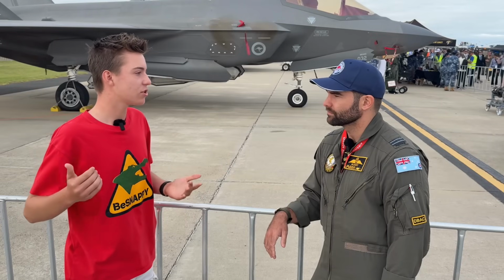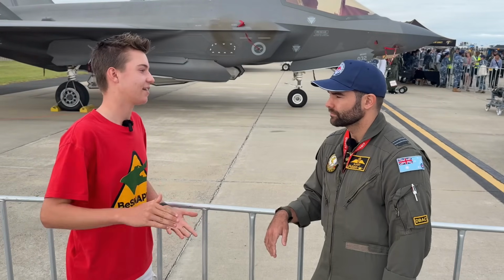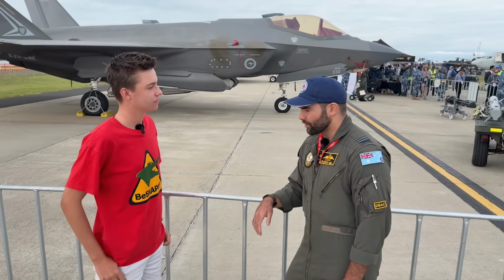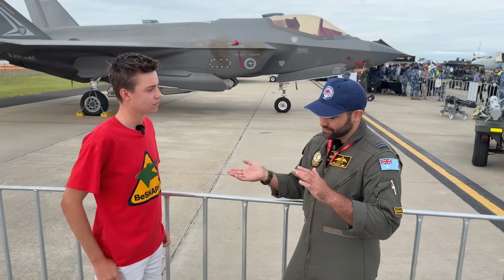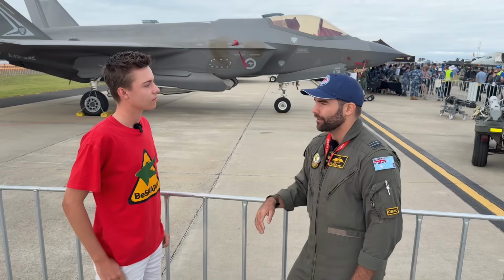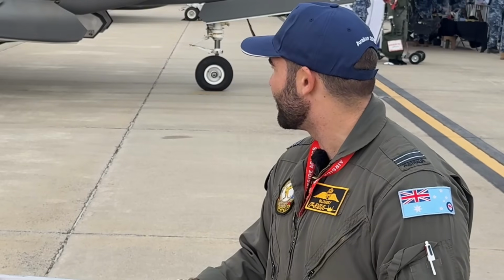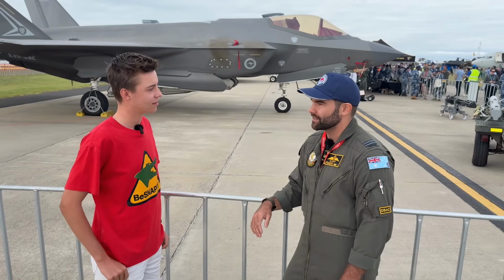So if there was an emergency or you guys got a call, how fast can you get from the base into the air? I guess that would depend. So on a standard training sortie, we would use about 60 minutes from step to takeoff. In an emergency, depending on pilot currency and proficiency, I reckon you could get this thing in the air in about 25 minutes from step to takeoff.